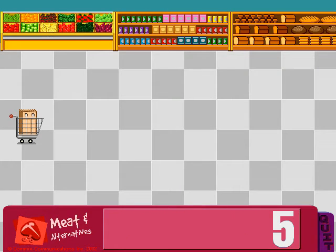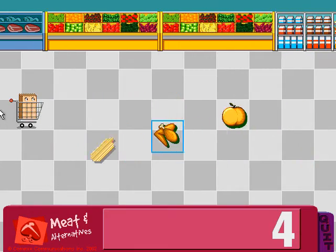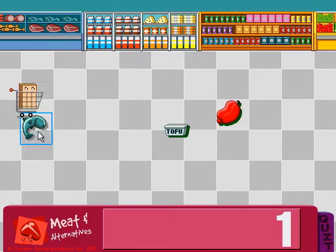Here we are at the store. Use your mouse to steer the shopping cart. Catch the foods in the blue boxes. Yum! Yum, yum, yum, yum, yum.